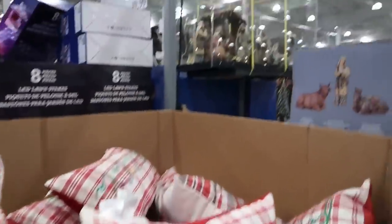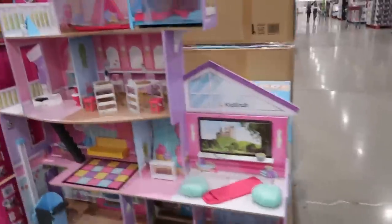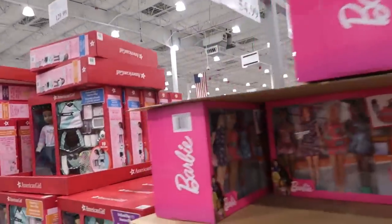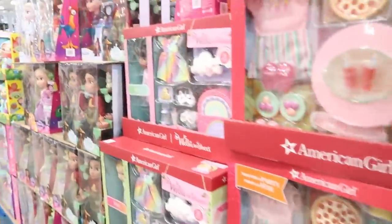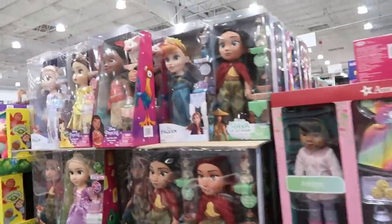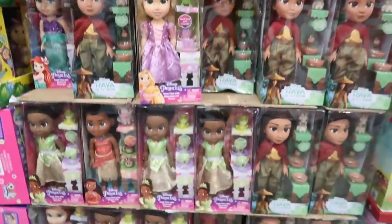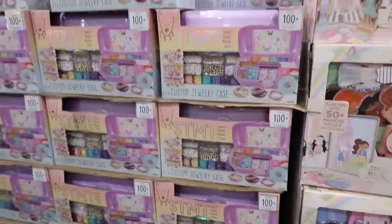Now this is the place for pillows. Look at this, $8.99. We got boxes and boxes of pillows. And a dollhouse that is $40 off. Lots of American Girl goodies. And then all the Disney princesses for $4 off. It's a good price there, $14.99. Cabbage Patchies. For the custom jewelry girl in your life, $23.99.